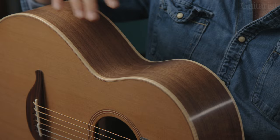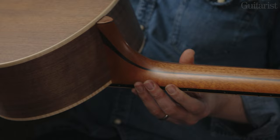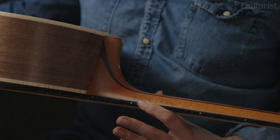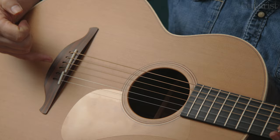I'll just turn this around gently so you can see this beautiful figured sycamore binding that goes around there. If we turn it over, just very gently here, you can see that there's actually two rosewood strips that go the length of the neck and then flare out beautifully into the heel here, adding an extra measure of stability, I would imagine, and also looking fantastic. And coming back to here, we've got a rosewood bridge, bone saddles. As you can see, we've got a sort of two-split design there for better intonation, bone nut.